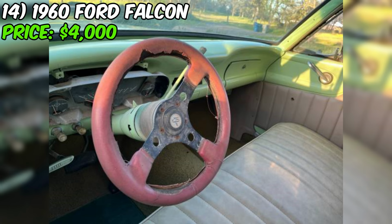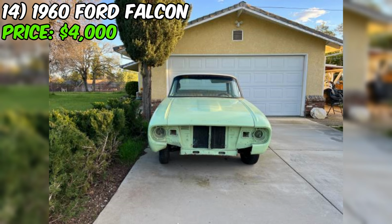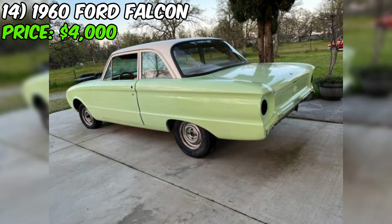One thing to keep in mind is that this car is not in driving condition, so you'll need to bring a trailer to transport it to your home or shop. But once you get it there, the possibilities are endless. You could restore it to its original condition, or you could customize it and make it your own unique creation.